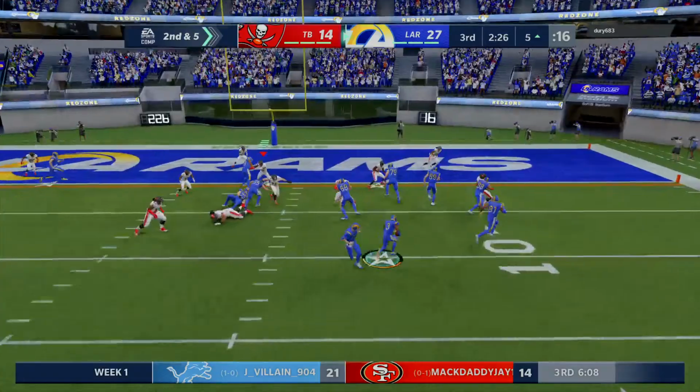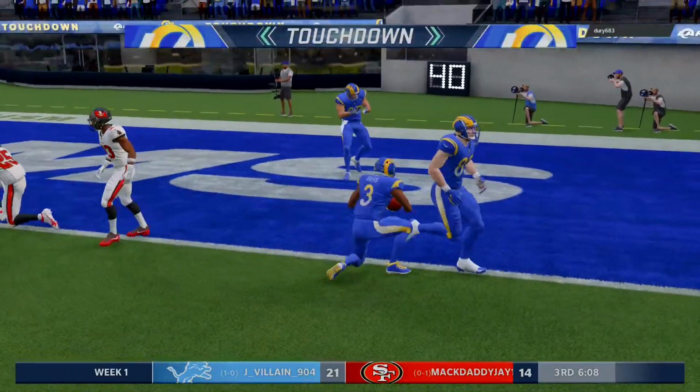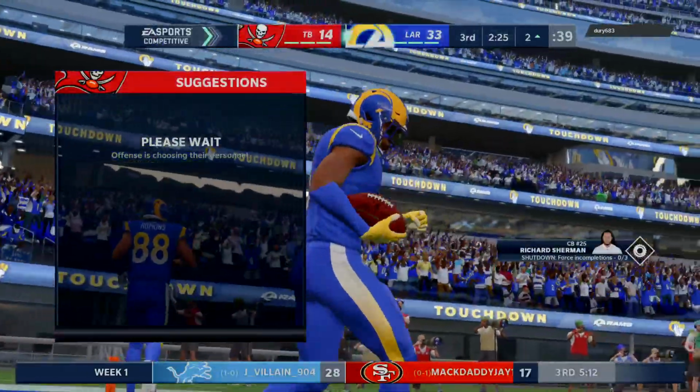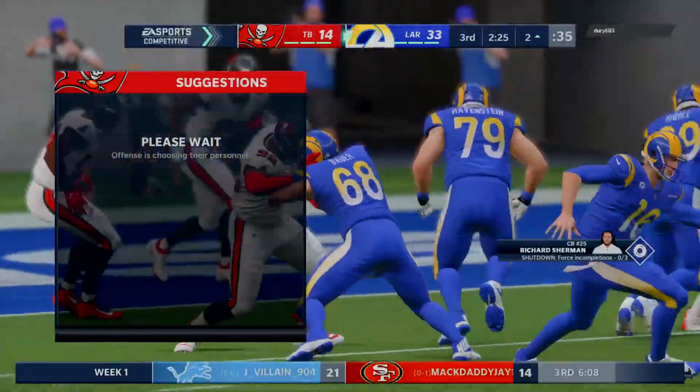But a lot of the blitzers, they come in a little bit high. And he is into the end zone. Touchdown, Los Angeles. A 5-yard touchdown run. And the Rams add on to their lead.